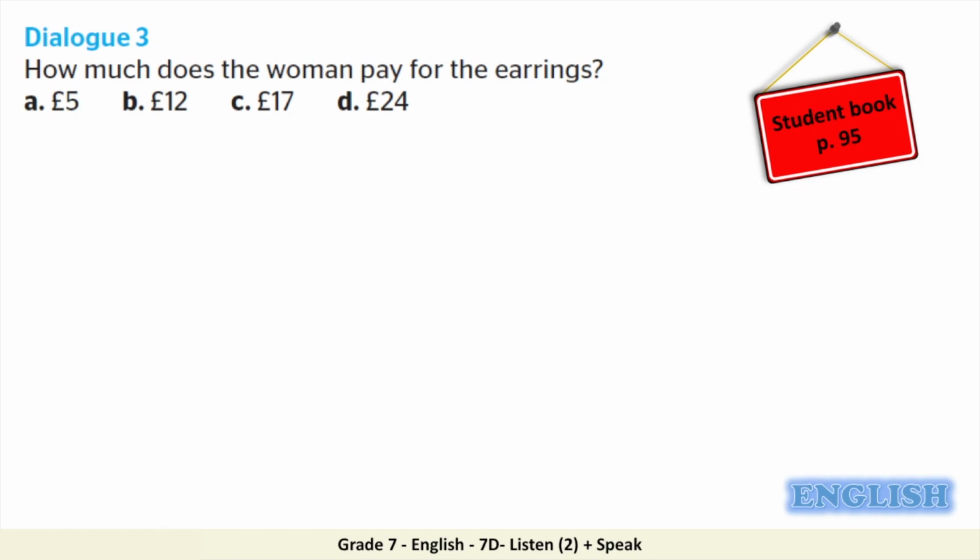Finally, how much does the woman pay for the earrings? Is it A, £5, B, £12, C, £17, or D, £24?